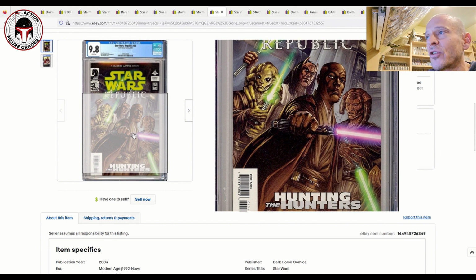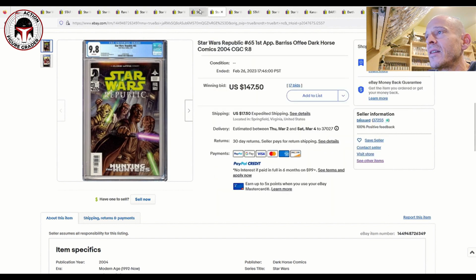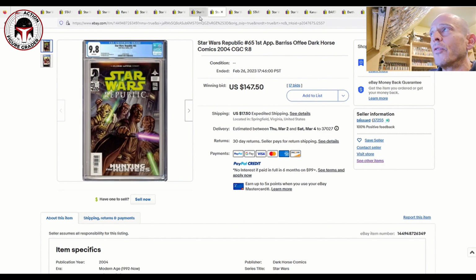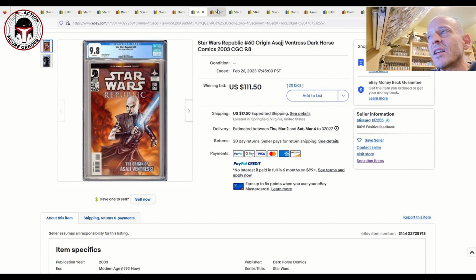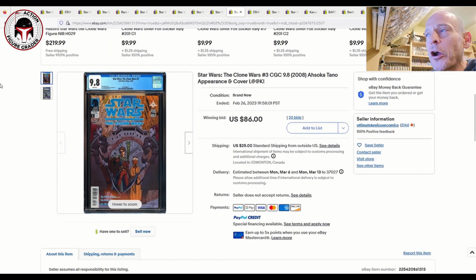So this is kind of after Order 66 or around Order 66 and the Jedi trying to fight back, but a pretty awesome cover. For me, this one's more expensive than Star Wars Republic #60, but I'd rather have Star Wars Republic 60 over this one, just because it's a little bit better cover, in my opinion, and it's an origin story, which I tend to prefer over the first appearance of kind of a Class C character in Barriss Offee.